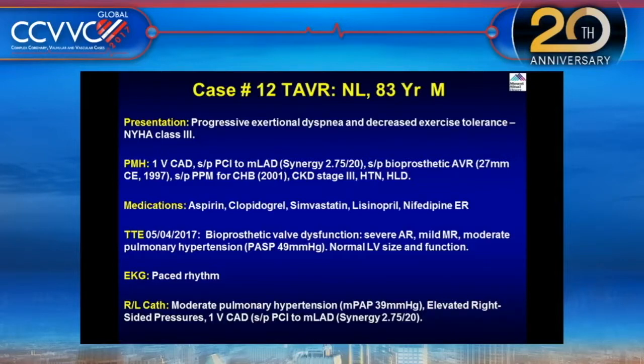Case number 12, which is the last case, an 83-year-old man with a lot of CHF. Dr. Kini, Dr. Kovacic there. Yeah, you see there, 83-year-old male. I'm going to the summary case because this is the last case. NYHA class 3 who has severe bioprosthetic valve dysfunction, mostly AI, very minimal AS, STS mortality about 5, and he was deemed high risk for a second re-op because of comorbidities as well as frailty.